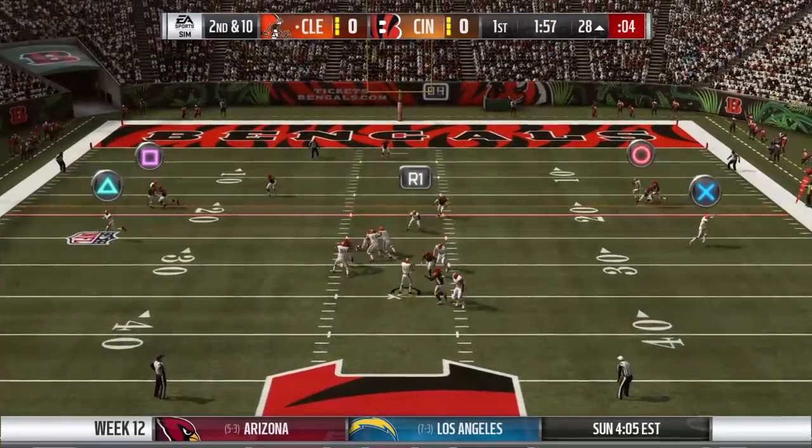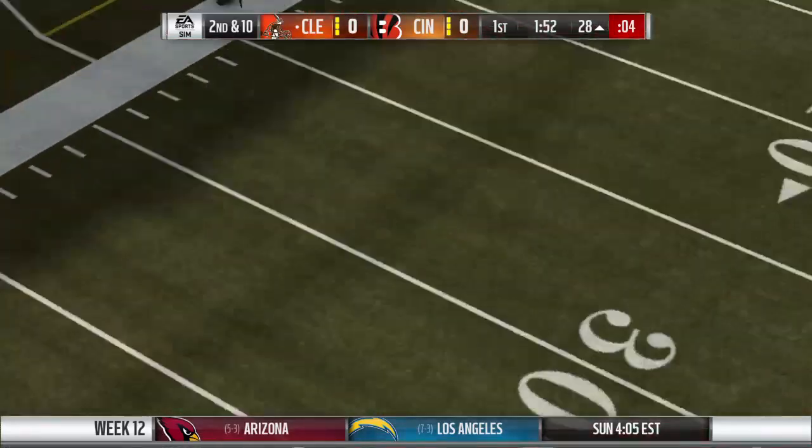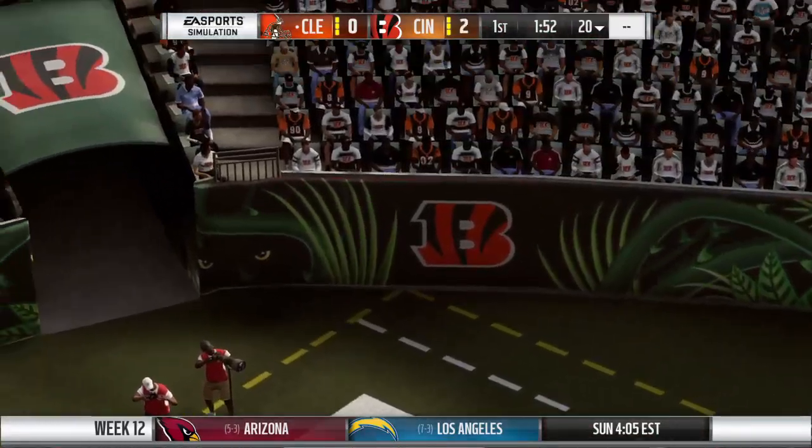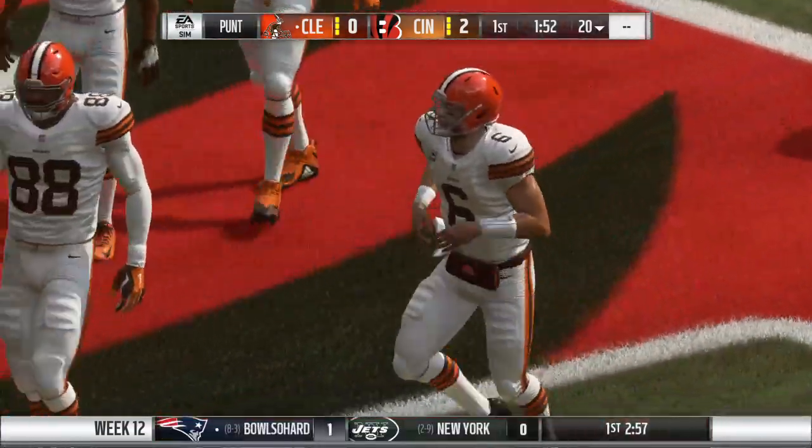Second down, Mayfield. Nowhere to go here. He lost the football. And it's going to carry him out of the side of the end zone. And that, my friends, is a safety, 2 points.